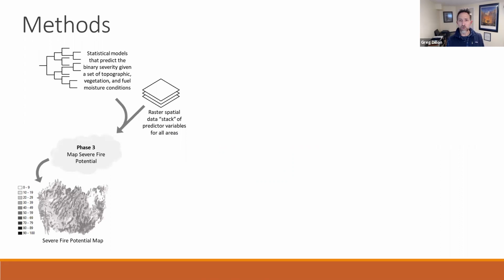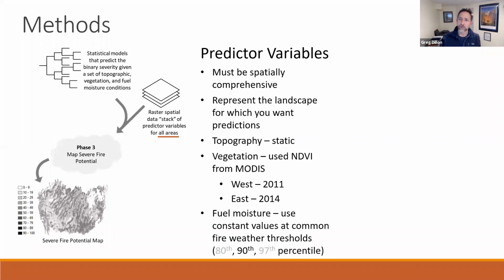So then with our random forest model objects, we could take that and apply it to a raster spatial data stack of predictor variables covering all areas. So not just the burned areas. Now we need data covering the entire landscape. And each pixel is treated as a new case, run through that classification tree, and predictions are produced. So in this case, we needed spatial data that was comprehensive. And we needed to be able to represent the landscape for which we wanted to do predictions.